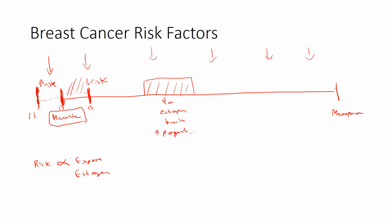Same thing for menopause. So if this is all estrogen exposure here, if I have early menopause, what do you think is going to happen to my risk of breast cancer? Yes, exactly, early menopause. So if this lady was supposed to get menopause at 50, but ends up having it at 48, that's 2 years that she got to save from an estrogen exposure perspective. And so this is going to decrease our risk.